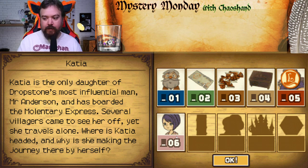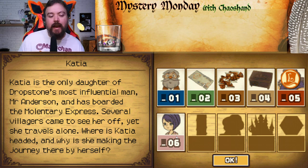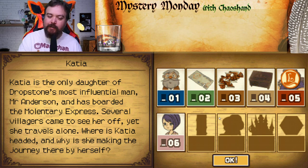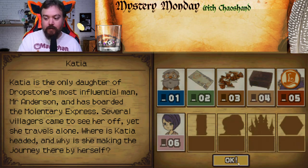New mystery. Katia is the only daughter of Dropstone's most influential man, Mr. Anderson, and has boarded the Momentary Express. Several villagers came to see her off, yet she travels alone. Where is Katia headed, and why is she making the journey there by herself?